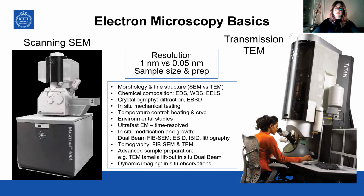And we can also do dynamic imaging. So for example, we do the patterning, let's say with the ion beam, and we do the in situ observation with the electron beam, or we perform reactions in situ in the chamber of the microscope.